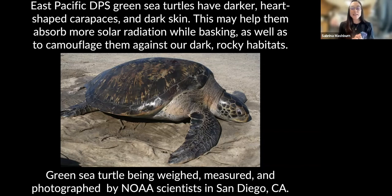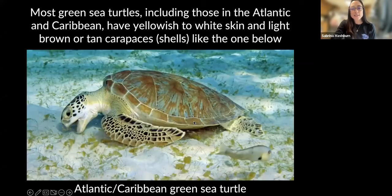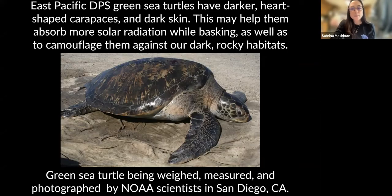And our DPS here on the East Pacific are nice and dark colored like their Hawaiian cousins, but while our Hawaiian green sea turtles tend to have really round carapaces or top shells, our green sea turtles here in the California and Mexican population have a heart-shaped carapace. So you can really tell when it's an East Pacific green sea turtle, as well as that really dark, almost black scutes or scales on their faces, and then much darker skin than our Atlantic individual here in this photo, Atlantic Caribbean. So as we said before, this might help them absorb more solar radiation when they're laying on top of the water with their flippers flipped up behind their back, sunbathing and basking.